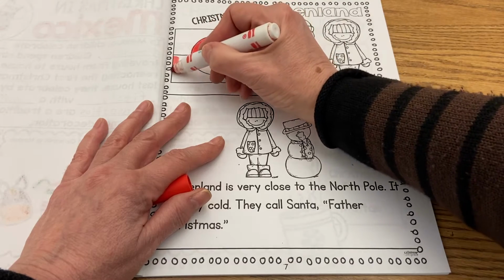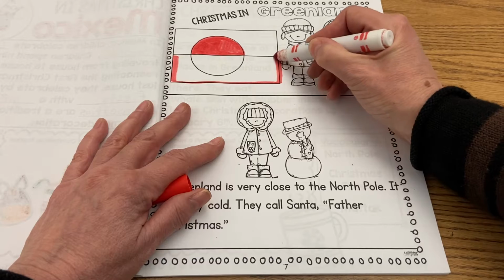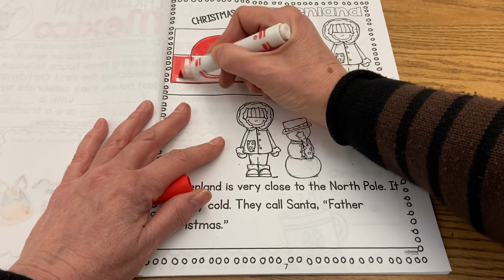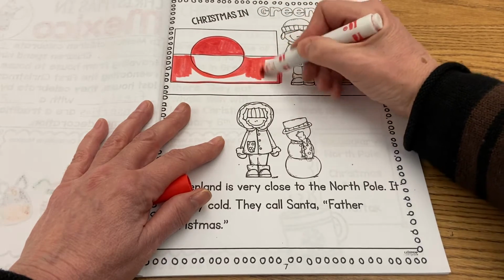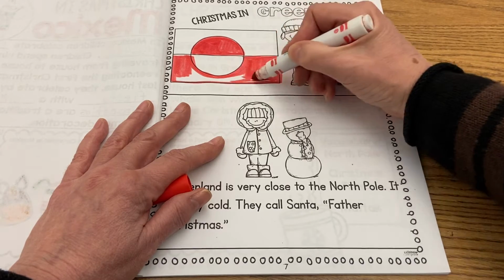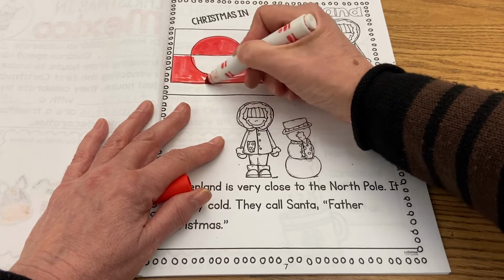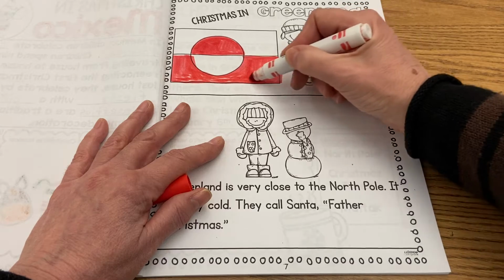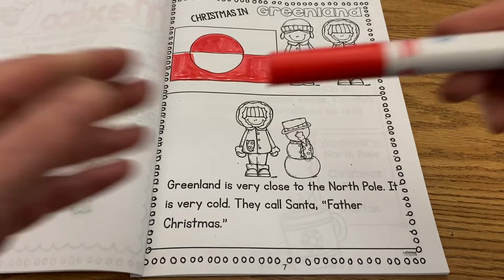Okay, and then down here, you're going to leave the circle white, but color the part around the circle, that rectangular part around the circle is going to be red. So color that in red. And please use your red marker or your red crayon, okay? Not pink, use red, okay? All right. So once I get done coloring that, I'm gonna put the cap on that, okay?